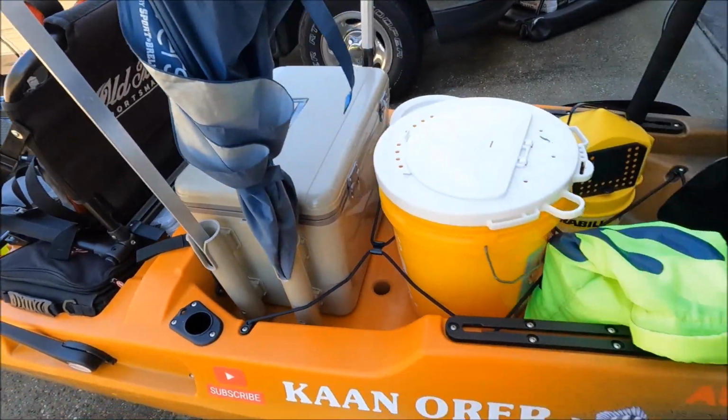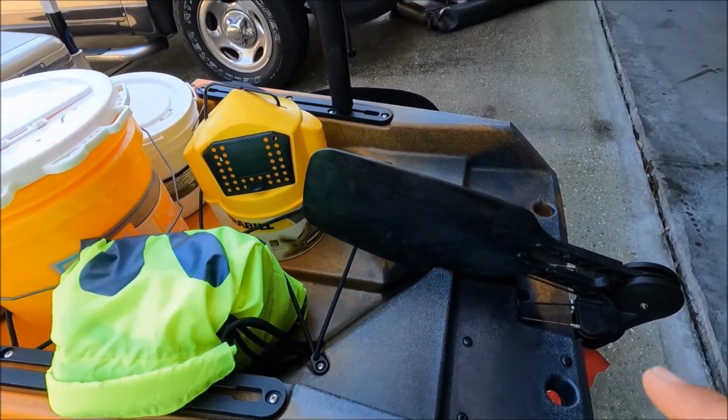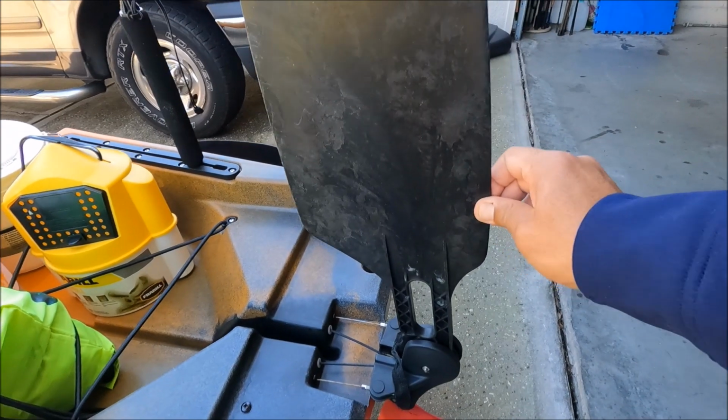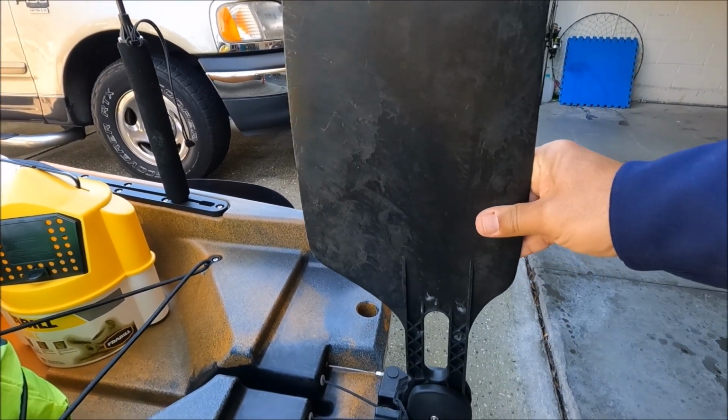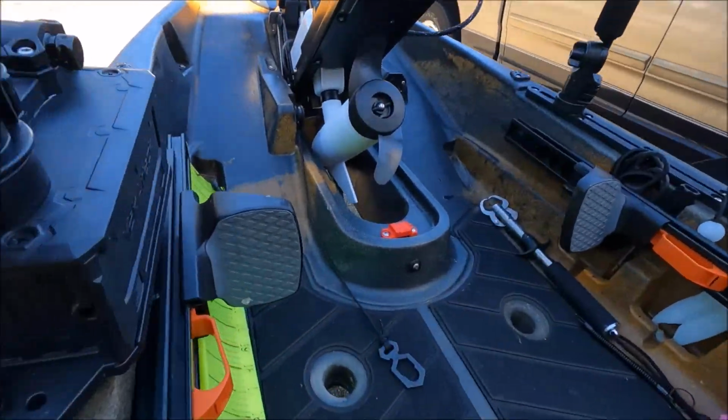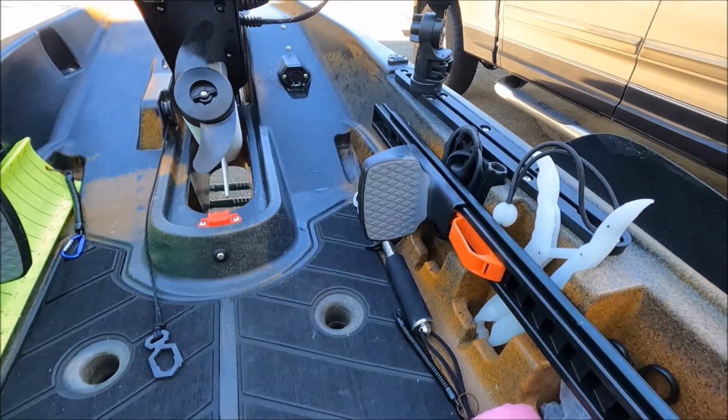I love it. A lot of storage here. The XL rudder, unbelievable. What a difference it makes, XL rudder. You turn on a dime, like literally. You could also use your feet to control it. These are your foot pedals right there.